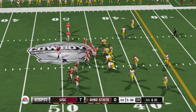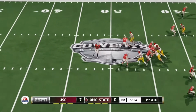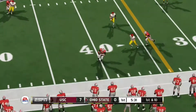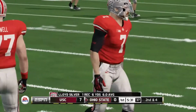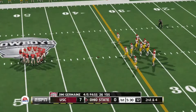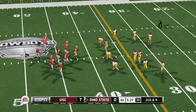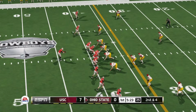And they haven't run it on 3rd down yet either. I mean, it's only 2, but still, they're being aggressive. From the USC 44, another empty backfield, and Germain, quick throw out into the flats. Lloyd Silver playing on offense a little bit here tonight. He'll get 6 yards. Yeah, Lloyd Silver, first time that we've seen him on offense. Captain Crunch got the nickname last season as a big hitter on defense. Now he's going to get some snaps on offense.